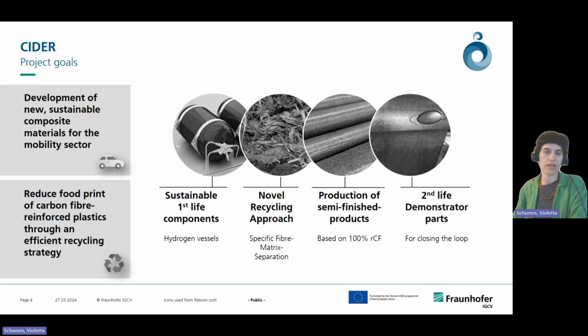The project's key objectives are the production of sustainable first life components like hydrogen tanks, the development of a novel recycling approach for an efficient fiber-matrix separation of these hydrogen vessels, and the further processing of the recycled fibers into semi-finished products, as well as the manufacturing of second life demonstrator parts for closing the loop of circular economy.